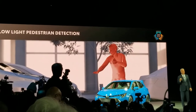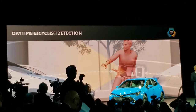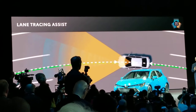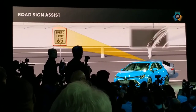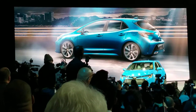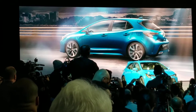Well, we've added low-light pedestrian and daytime bicyclist detection and lane tracing assist that helps the car to stay centered in its lane. We've also added road sign assist, a technology that identifies road sign information. Yup, the Corolla Hatchback, it's stacked. But hang on, we got one more thing to share. Check this out.